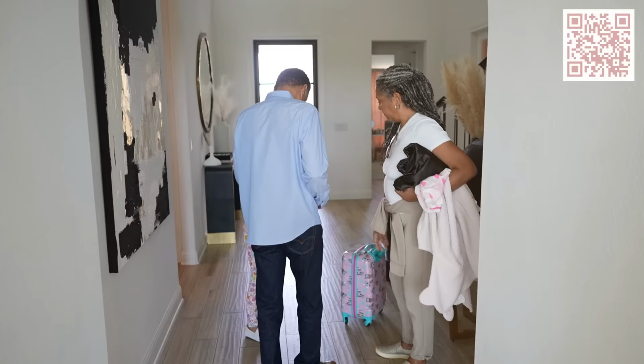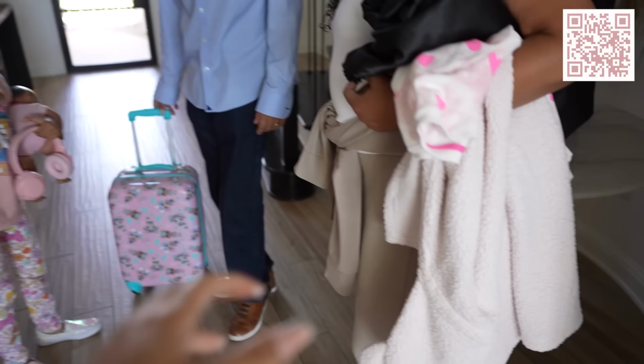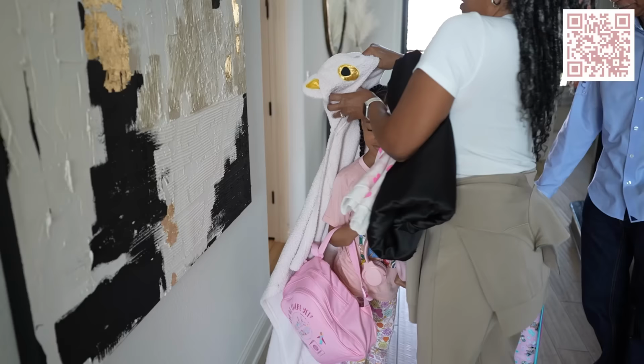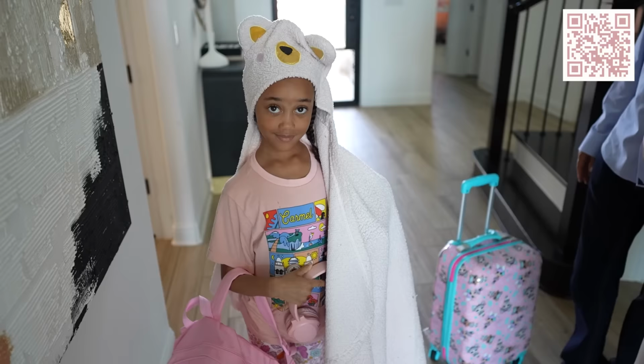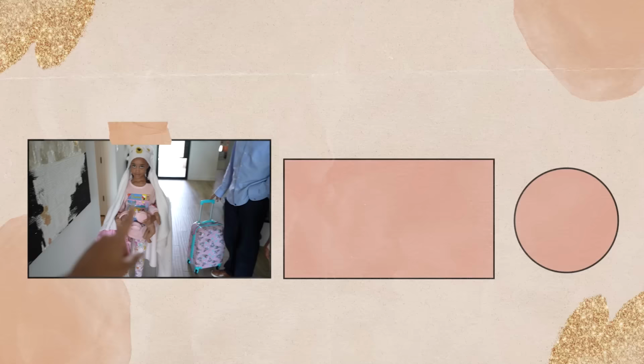Okay, Grammy and Papa are here. Goodbye, Mommy. One last thing. She's also bringing her hooded blankie. I need to get me one of those. Travel blankie. That's a good blankie. So that way you don't have to worry about carrying it. It'll just be on you and you can have a blankie on the plane. How about that? That's good. You got your headphones, your backpack, your suitcase, your sweater, your blankie. Shoes on. You should be good to go.